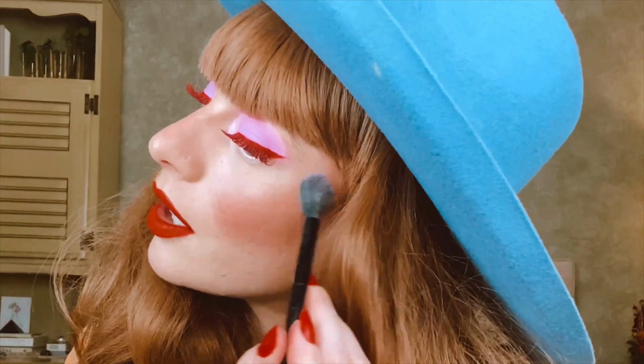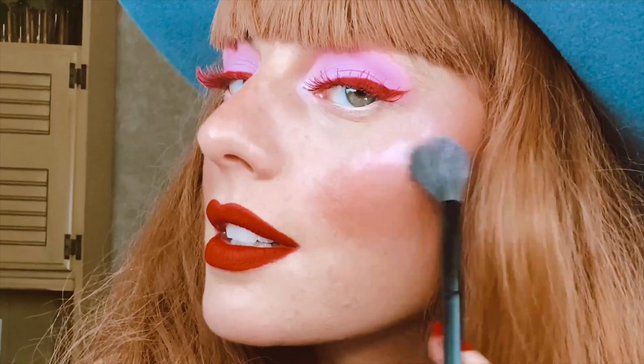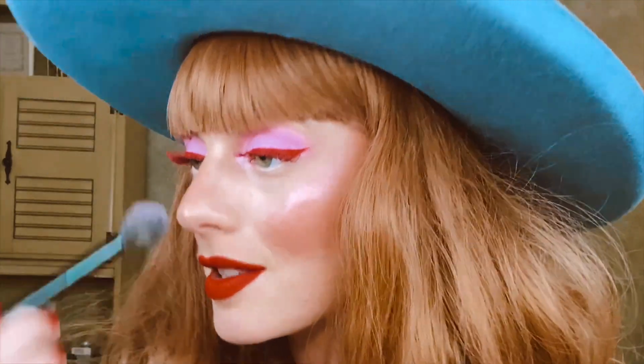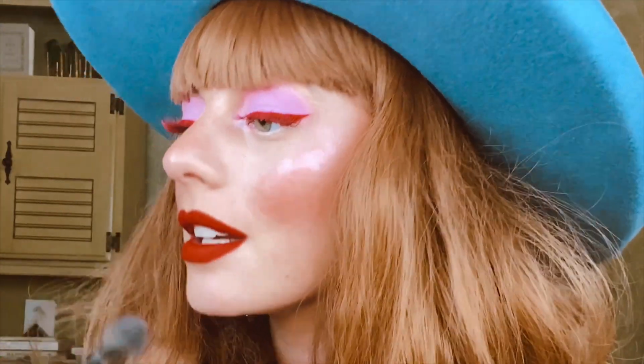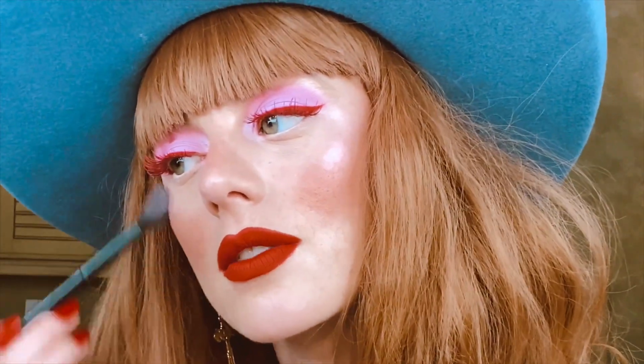We would just apply that to the cheekbone for a nice little iridescent color here. And you can apply it basically where the light would naturally hit. So you could do the bridge of the nose, you could do the tip of the nose, you could do in here, you could do the chin, you could do your forehead. I'm just gonna do these areas right now.